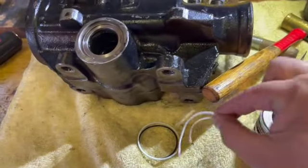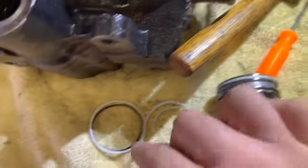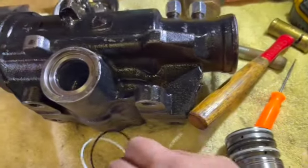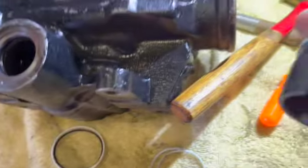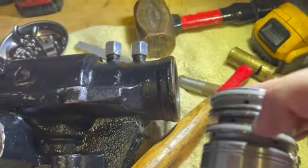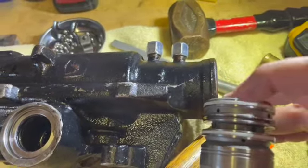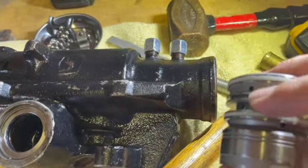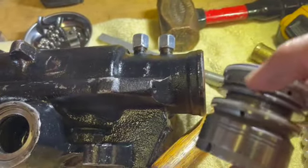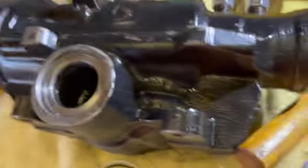So here's the seal that broke. That seal was in that groove right there. Here's a new seal out of the new kit. I'll put that in. But all of these little passages were full of O-ring. There's an O-ring that sits underneath the seal to hold the seal out and into the piston. But all these little holes were full of O-ring from that O-ring coming apart. So I got those cleaned out.